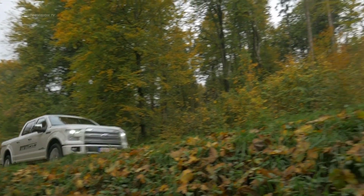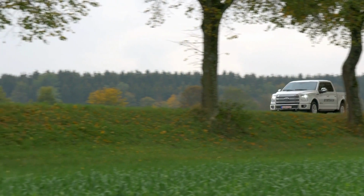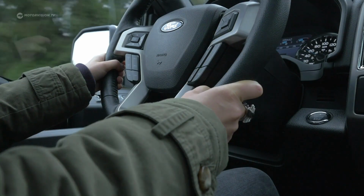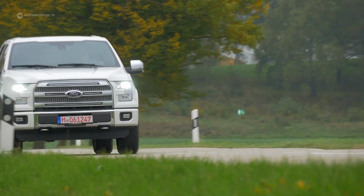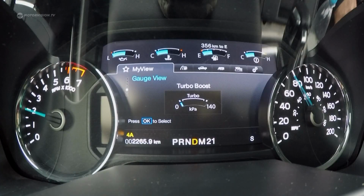The 6-speed automatic transmission operates without a glitch, so that you can comfortably cruise on the highway or even accelerate away quickly. Despite a curb weight of more than 2 tons, with 365 horsepower and 570 newton-meters of torque, the car pushes promptly forward.